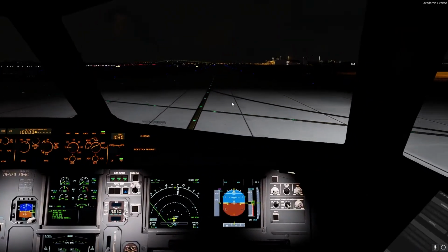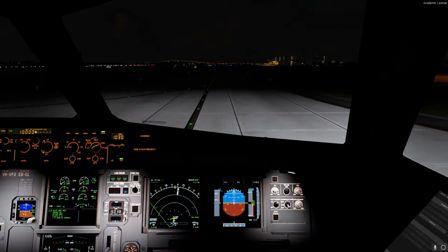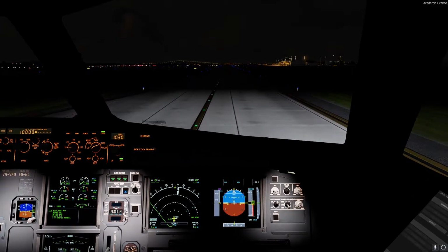And then, like I say, we'll follow this all the way down to the end, not too much further now. And then once we get down to the end, we'll position ourselves on the runway and depart.